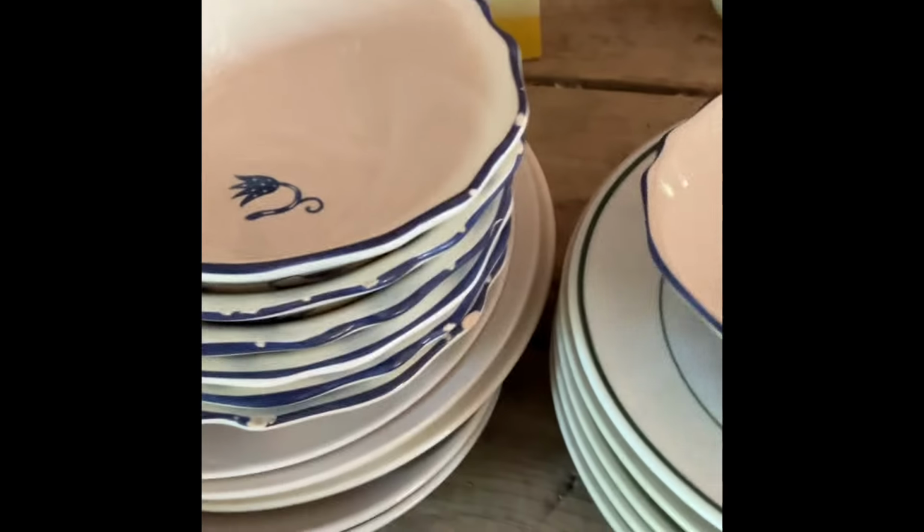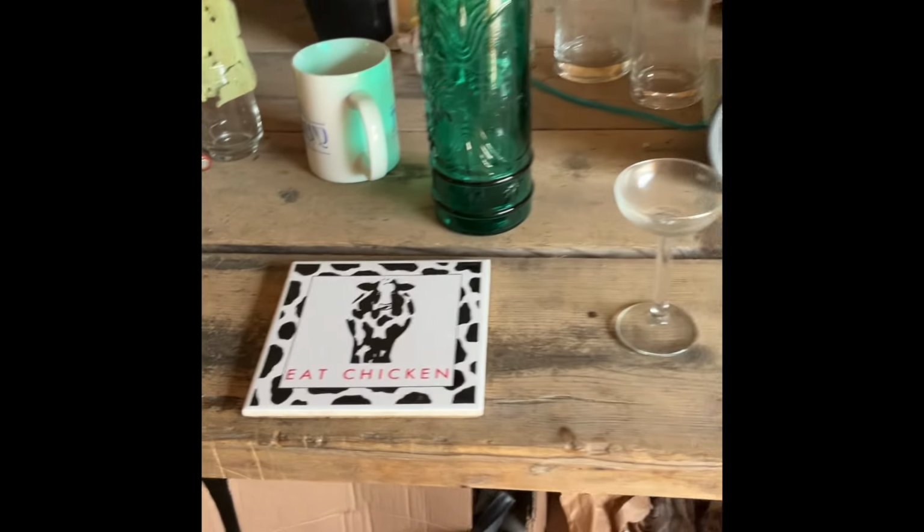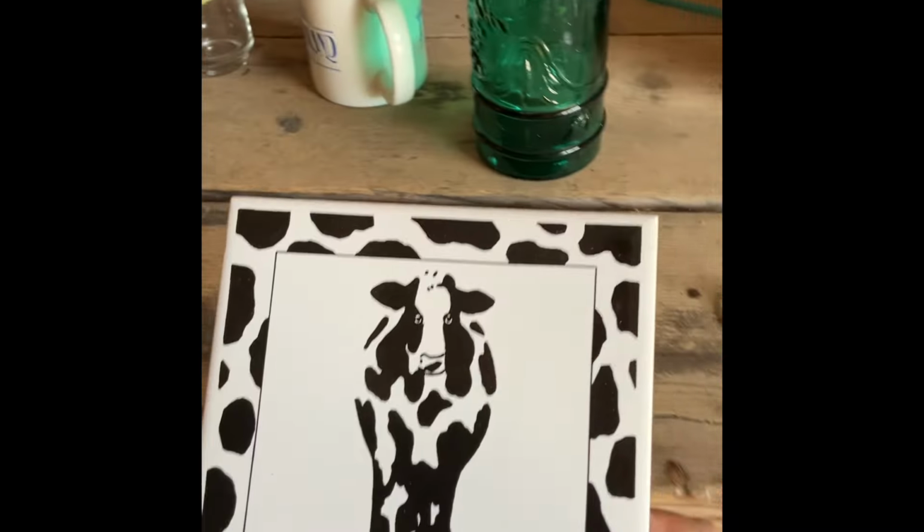It's broken, see? Ooh, that's a good pick, I think, Charlie. What is it? The game, Monopoly. I want to take this. What's this? What is this? That's for another day and another search for treasures at the dump.